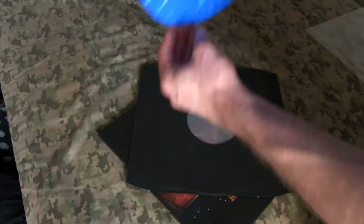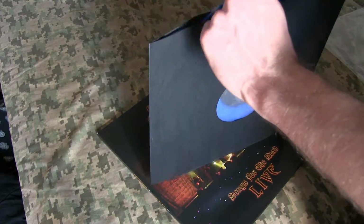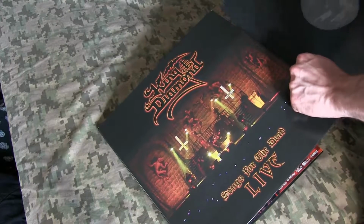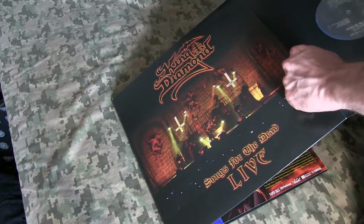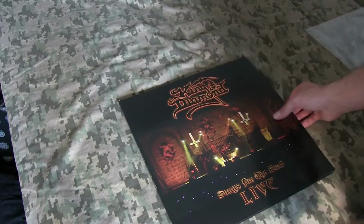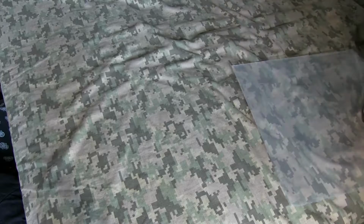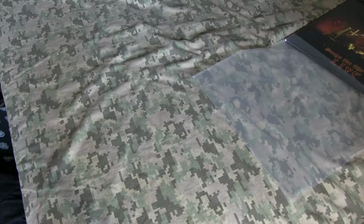Very awesome. There's still a couple ones that I want to get of this one that are still in stock at Metal Blade Records. They actually did release almost the same exact vinyl, but it was just an orange with white splatter, so I definitely want to get that one.